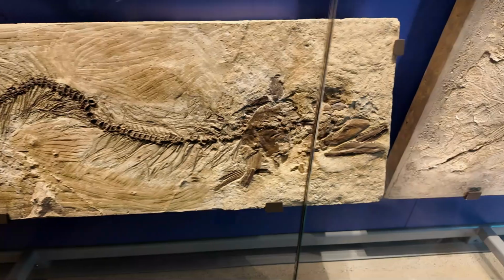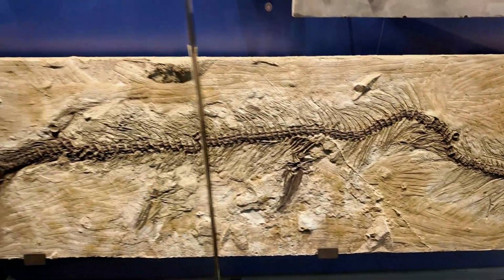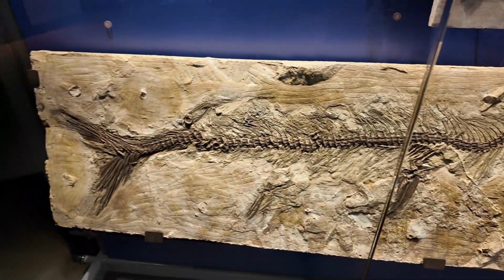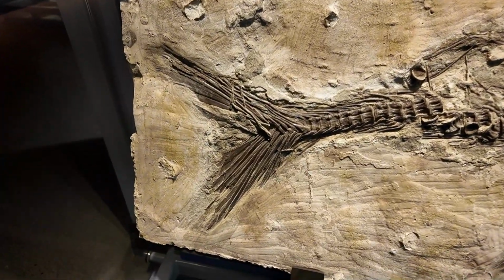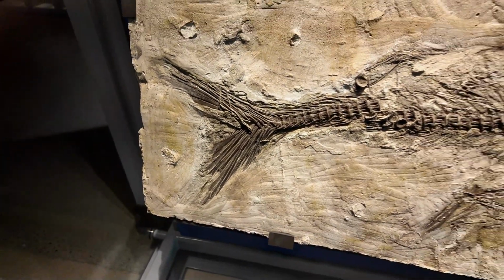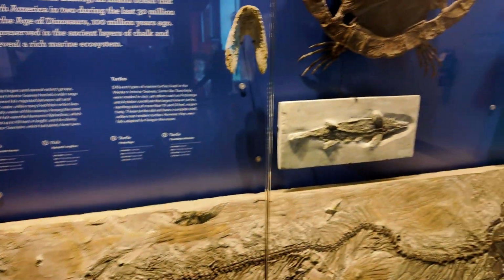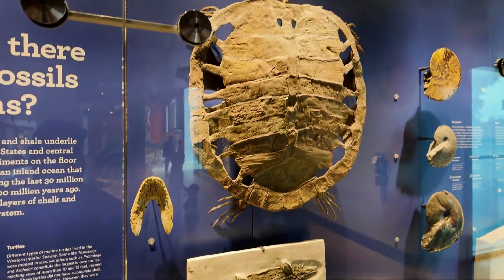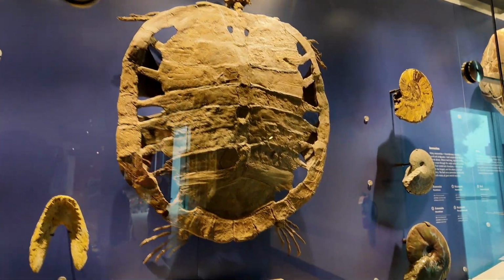Fossils of underwater creatures that they discovered in Kansas. There's a giant fish. The way his tail was preserved is just amazing. All the way up to a sea turtle over here. All from when North America used to be underwater.